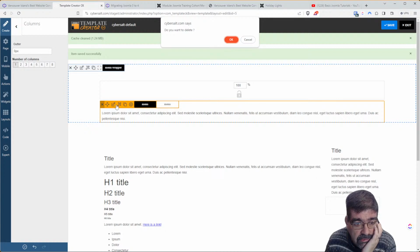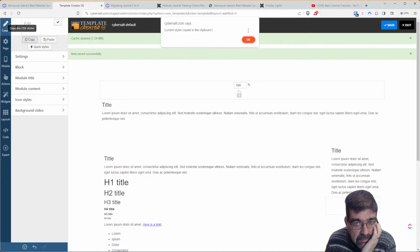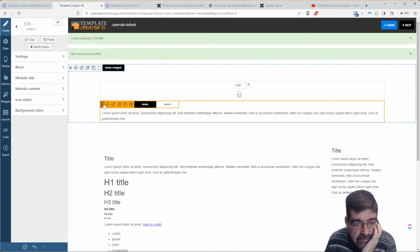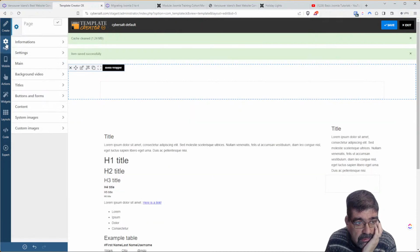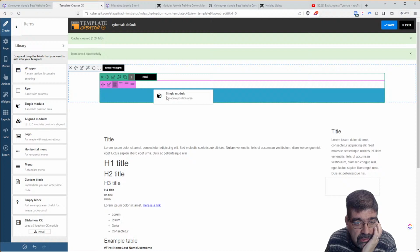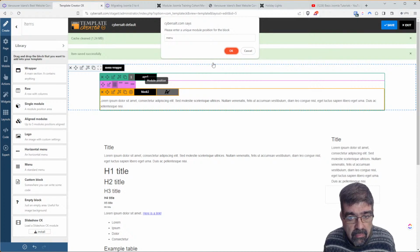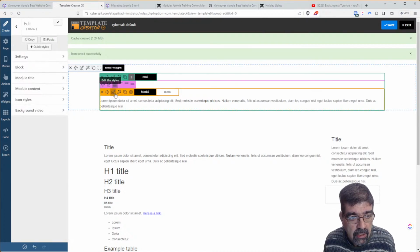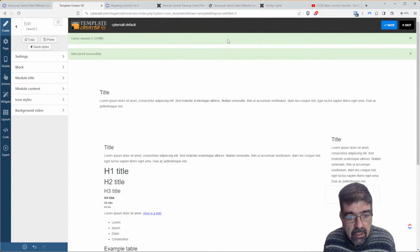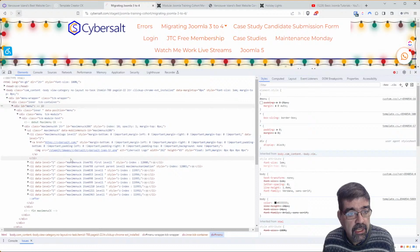Well, first of all, I'm going to open, edit the styles. I'm going to copy. All right. Now I'm going to take this out. I'm going to go to single module, and I'm going to put it in the row. And then I'm going to make that position menu. And then I'm going to paste the style there. Good, it jumped. I'm going to save and apply that.